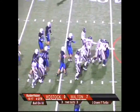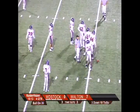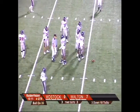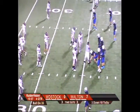Now they're at 3rd and 11. One thing I think Walton is trying to do is when they go to the 2 tight ends, they know they're getting pressure up front from the blitzing linebackers.